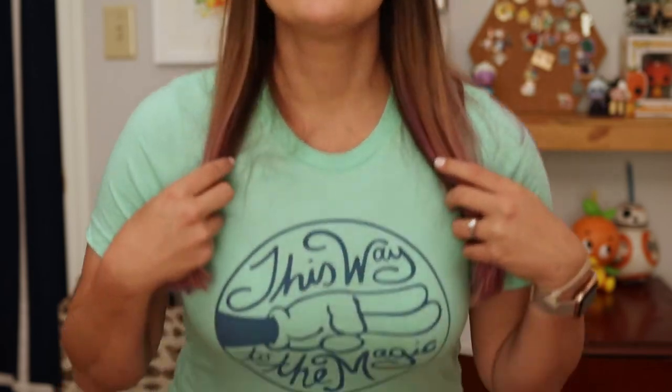Okay, so today I'm wearing my This Way to the Magic mint green shirt. Same shirt as the blue one I wore last week. It's just a different color. So, also available in my shop. And this is probably my favorite. No, they're all my favorite. I really like this color though.